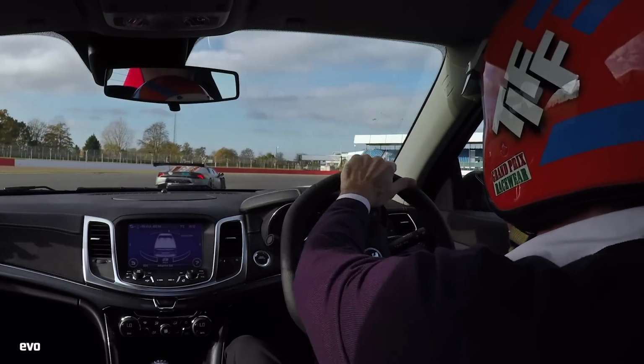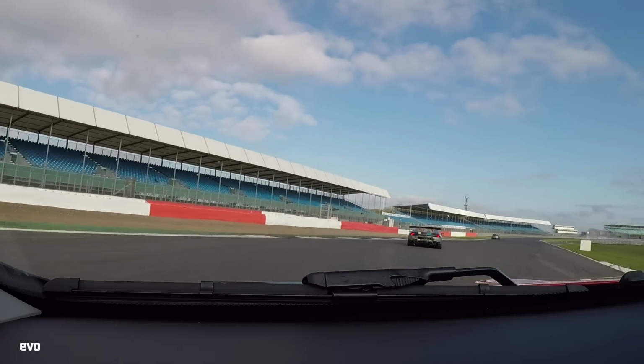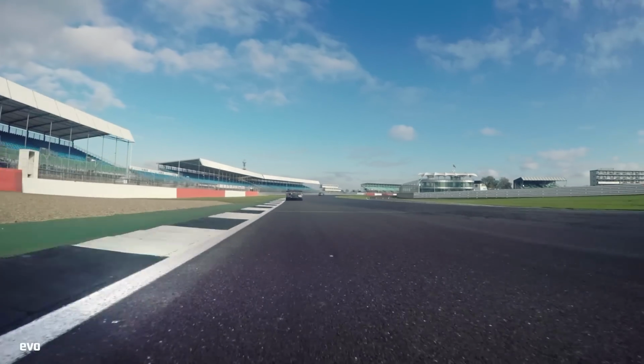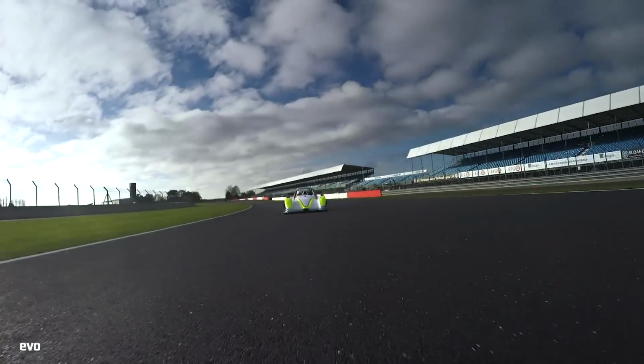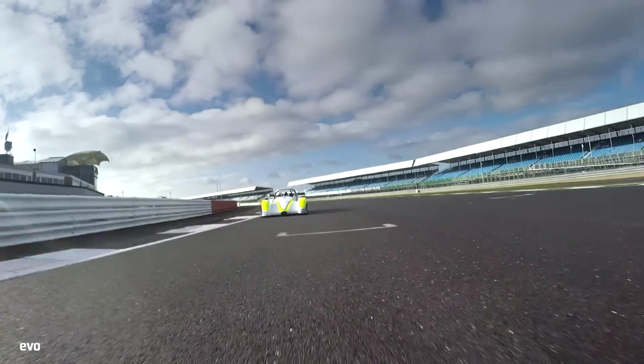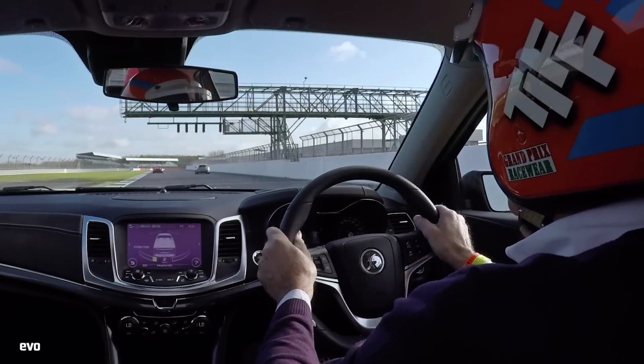Come on, I want to get a bit closer. I want to be with him for the Becketts bypass. Wow. Oh, I've got a quick Radical as well. Oh, I've been caught by a couple of real racy machines. Do I let the Radical through? Or do I get past this thing myself?